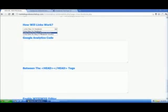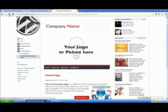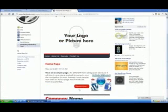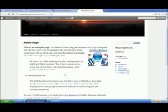I'll make that, actually I'll just make it bold, that's all. And I'm just going to update that. If you know how to use a WYSIWYG editor, and you know how to put pictures and images in WordPress, yeah, anything you do in your regular WordPress web pages will also work. They pull the same data over to your fan page.